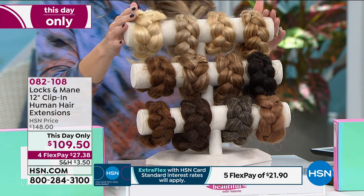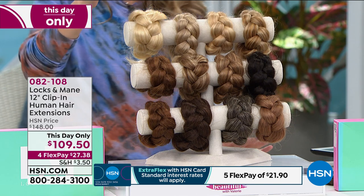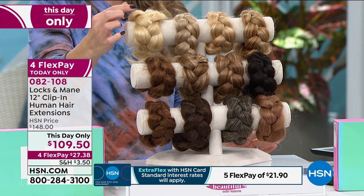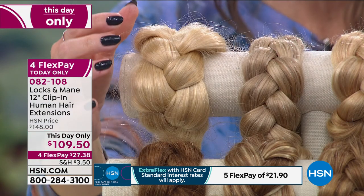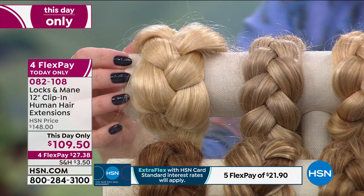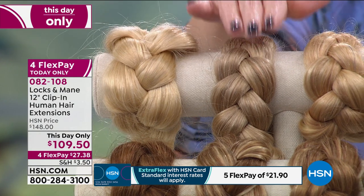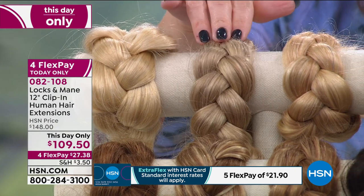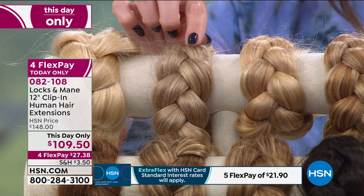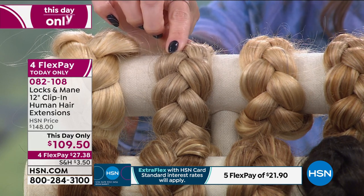Today and today only, it's a this day only opportunity. We've got lots of colors to show you. I'll go through them real quick to help you pick your color. This is gonna be vanilla, all right? So this is gonna be the lightest of blondes. I've got 10 left. This is a 12-inch clip-in extension with real human hair and you're getting two pieces, 10 left. This one is gonna be toasted marshmallow. This is the color that I'm wearing, although I altered it. I'm gonna share with you in just a minute. So I've got 40 left in toasted marshmallow.